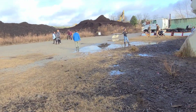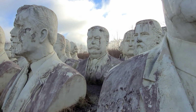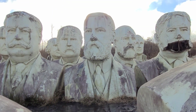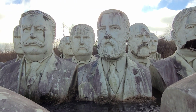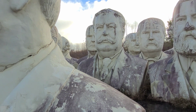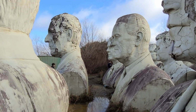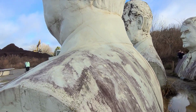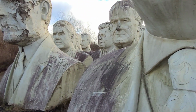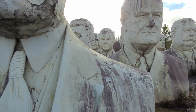We'll go this way. So it's kind of like out in the middle of nowhere. I didn't even know this existed. You wouldn't even know they were here. Now look at that. We got mustaches galore. I want to walk through the mud, but I don't want to get stuck. Let's go around the other side and see what we got. But look at that. Isn't that neat? A little perspective as we walk around here. Oh, maybe that was Kennedy. I don't know who the other one was.